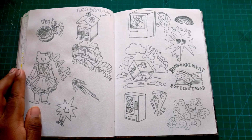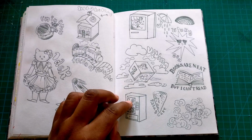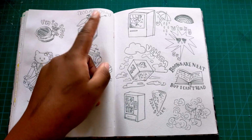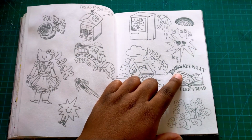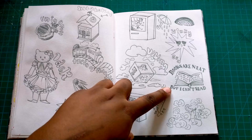Me just doing random ideas for stickers. My favourites are Hit the Roof, Vibing, and Books Are Neat, but I can't read. I just think this is funny.